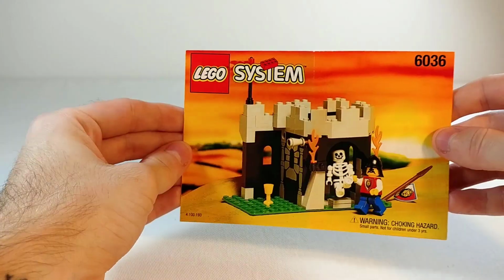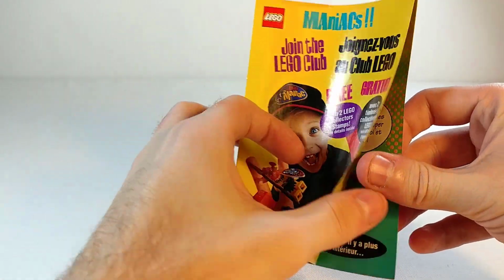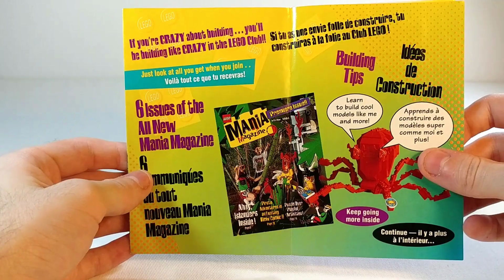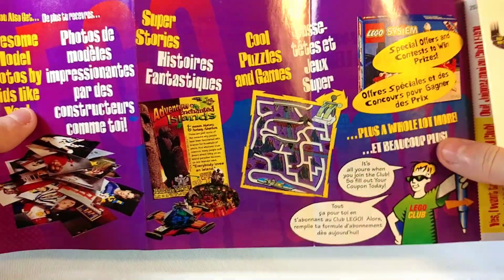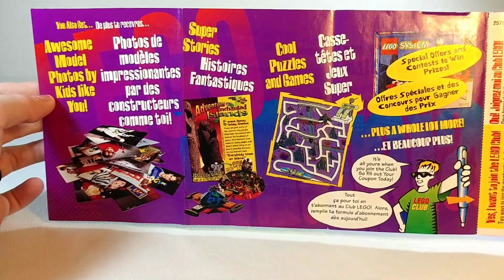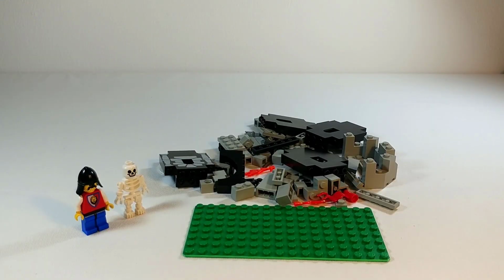Here are the instructions. Nothing too exciting there. And then a Join the LEGO Club pamphlet. Mania magazine. Just showing what kind of stuff they have in the magazines. Pretty cool. So let's go ahead and start building.